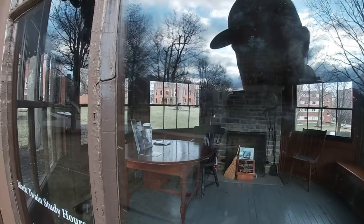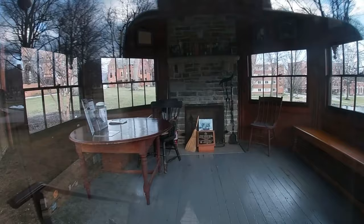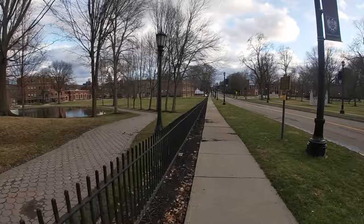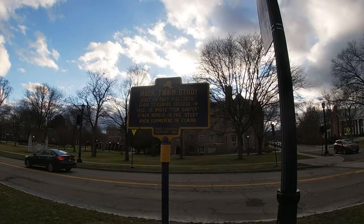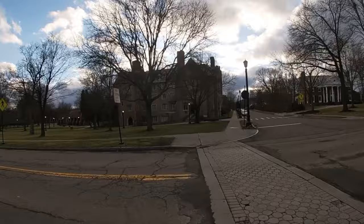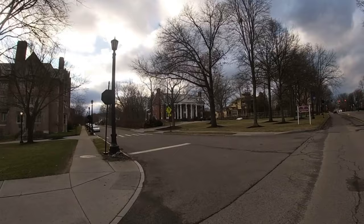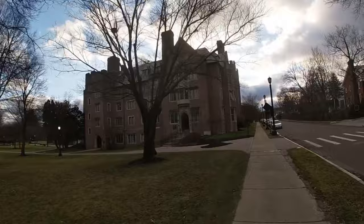Open Monday through Friday from 10 to 4. But it doesn't need to be open. You can just see right through the window everything that you need to see. Nice, very nice. So the study was built in 1874, given to Elmira College back in 1952. Might as well check out the campus. Beautiful house across the street. Admissions, okay. That's Tompkins Hall. Ooh, cold, cold, cold.